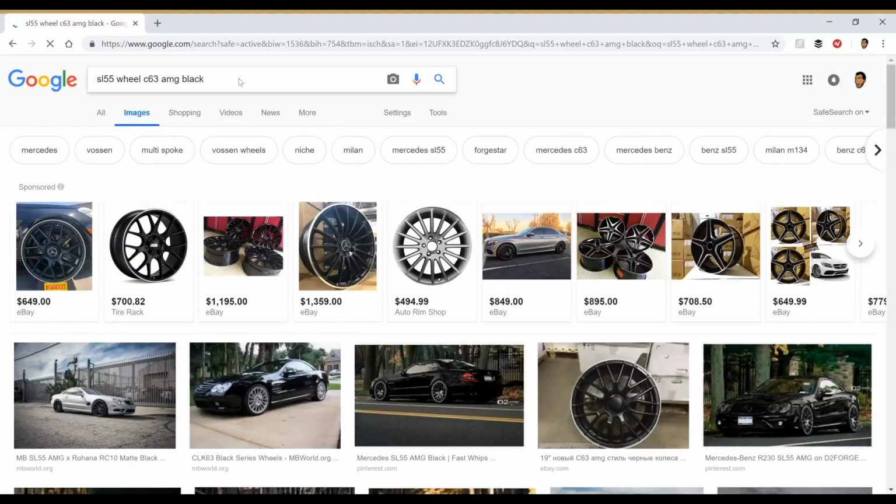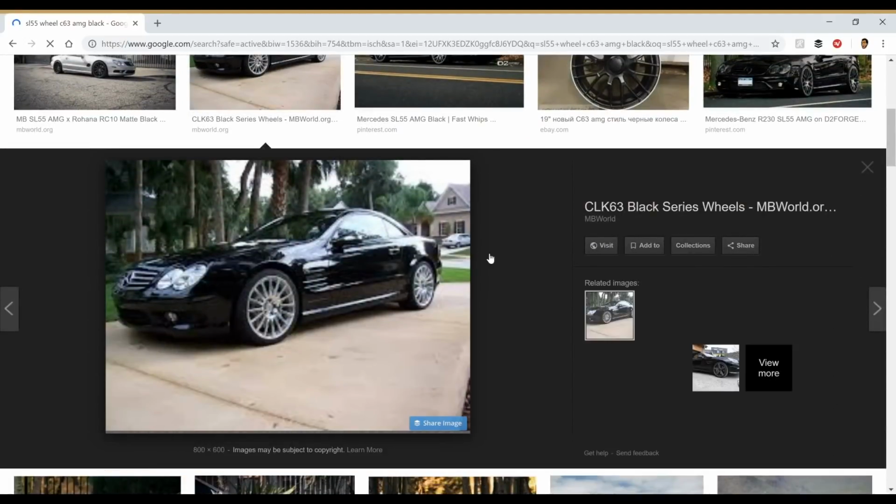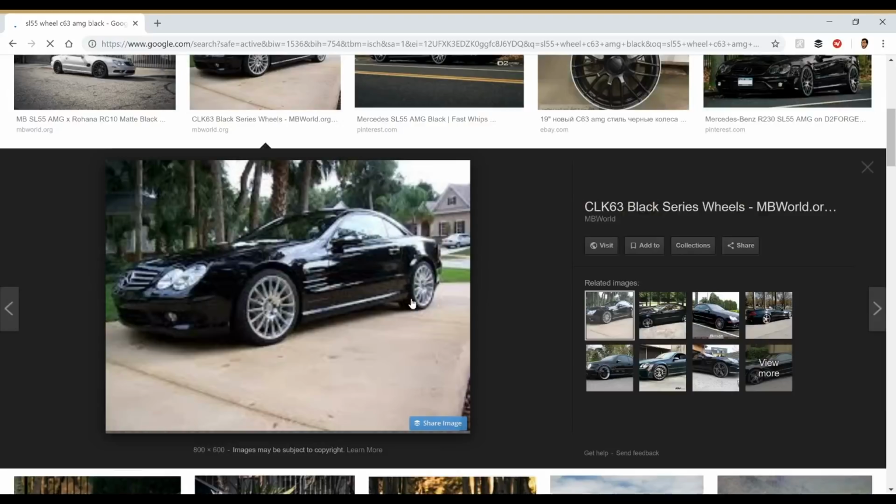There's one guy who did it. Yeah, right here. So this is basically the same type. Oh yeah, that looks awesome. Yeah. So mine would be lowered. Obviously, this is like stock ride height. And these are the C63 AMG Black wheels, and they're OEM wheels. So I don't have to worry about bolt patterns, fitment, spacing. And spacing would be different from a C63, but it seems like it works pretty well.